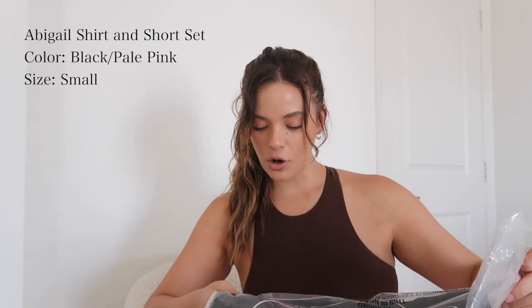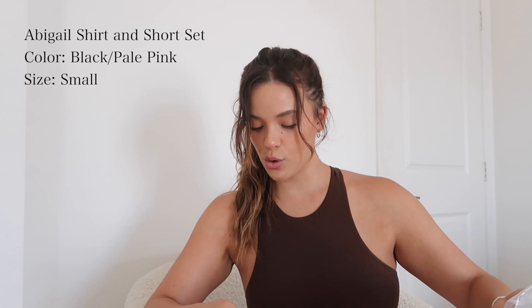Wow, there's so much in here. I'm really excited to try these in the right sizes. So we can move on. We can start with the pajamas. Okay, so this is called the Blue Bella Abigail shirt and short set in pale black and pink. I am collecting pajamas because I don't have any.